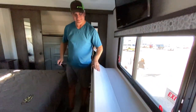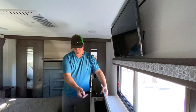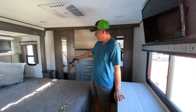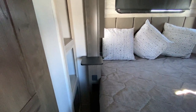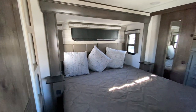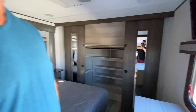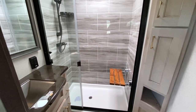Oh, jeez. This is like a jewelry box. Store your gizmos and gadgets. And two little tiny nightstands, tables. Look at how cute. Very nice. And tons of closet space back there behind Brian. Look at that. Wow. Blown away by the bathroom.